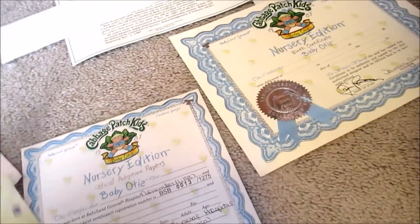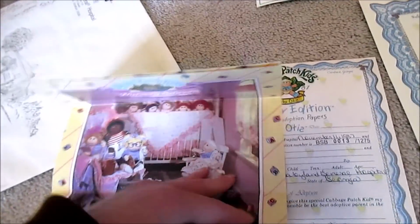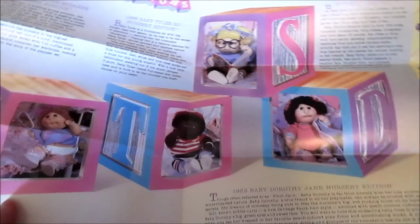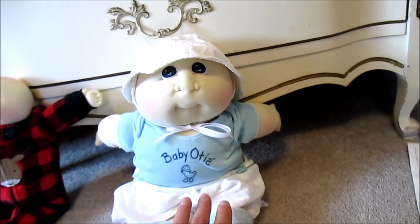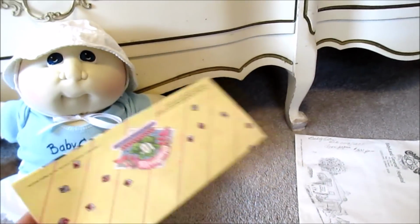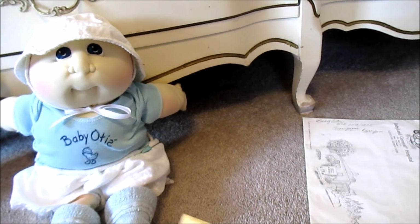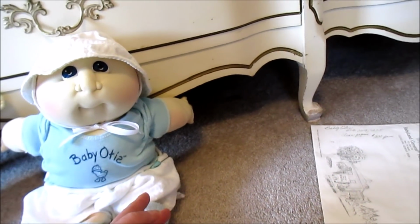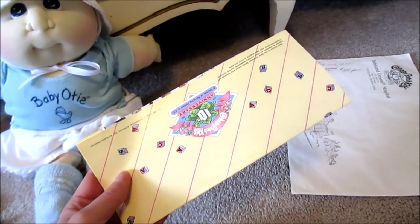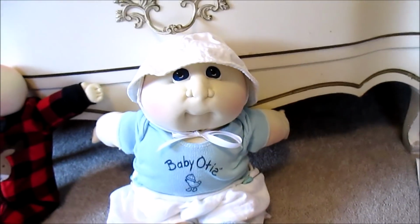And he even comes with this really cool little pamphlet here that advertises the other dolls in the nursery edition, which is really awesome. I don't really know a lot about Cabbage Patch lore, but basically from what I gather, Otis Lee is a doll that Xavier Roberts, the creator of Cabbage Patch, adopted himself, and they made dolls for the nursery edition. They're all characters that Xavier Roberts has in his own collection, but the baby versions, which is very cute. So cute.